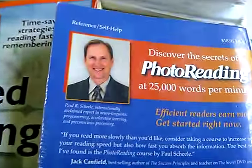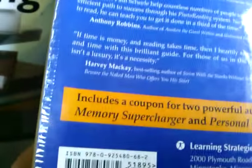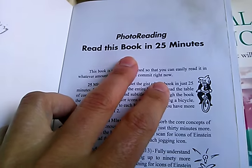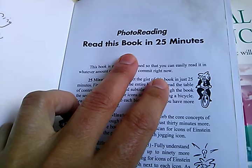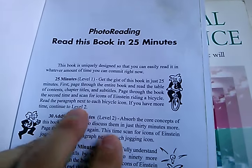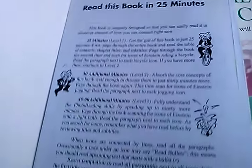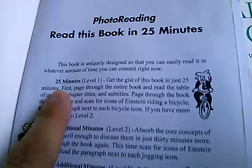You preview it. Look at the back cover. Okay, who's this guy? All right, 25,000 words per minute. Is that even possible? I don't know. Okay, includes a coupon. Okay, so then you move on. Once you previewed it, oh, and by the way, you can read this book in 25 minutes. I didn't read this book the first go round in 25 minutes. But I can read it now in 25 minutes, but then I've read it several times over.